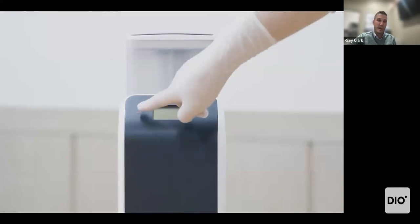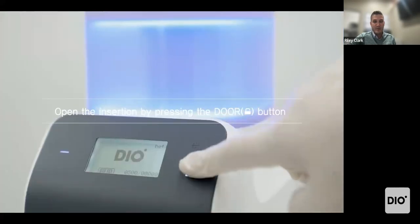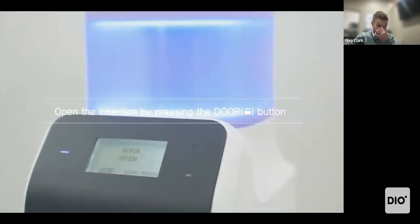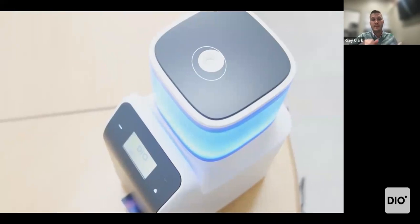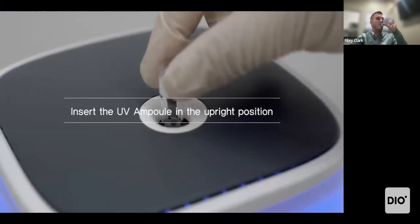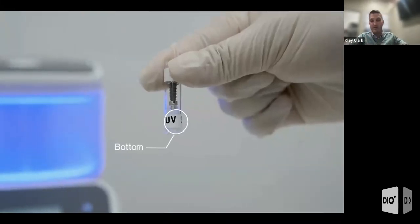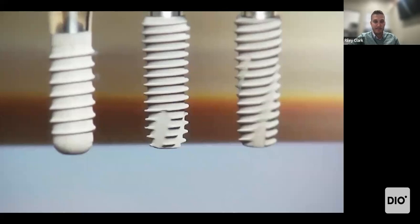Here's the actual activator. You push a button, turn it on, and then open the door, put the implant in. And like I said, it's a 20-second chair-side application. So you push the button, it comes out, and then you're ready to place, 20 seconds.